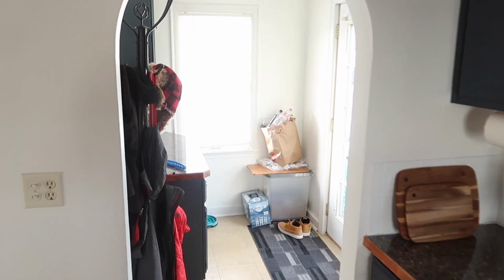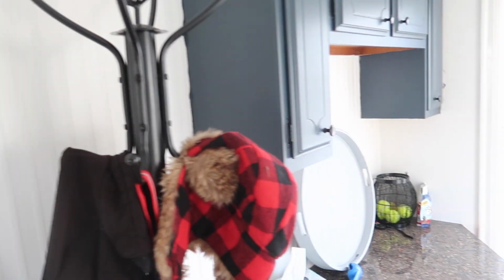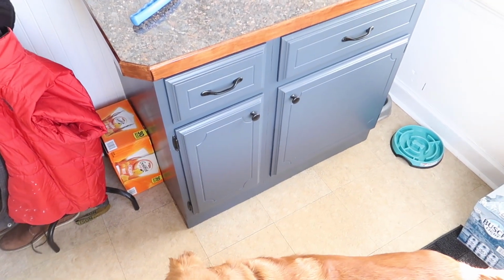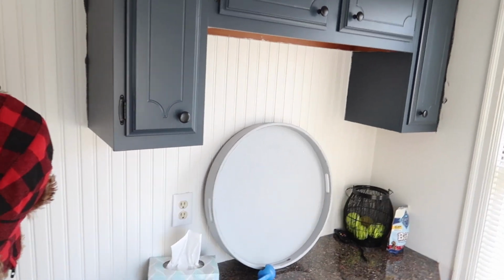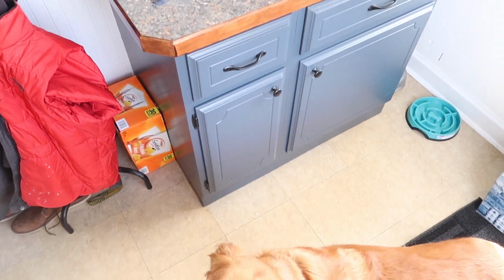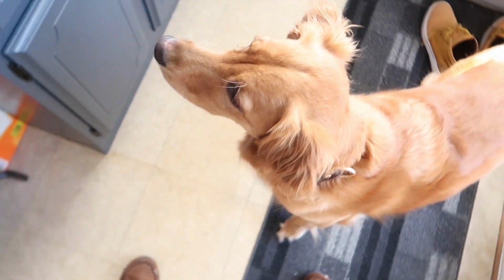Off of the kitchen, we have the back entryway. These walls were orange. This was still white. We just painted, like retouched it. These were the same color as the kitchen cabinets, so I painted those navy as well. I do need to paint underneath because you can kind of see that. But yeah, this has been a good little area, especially for Reg, right? All right, I'm gonna throw his ball quick.